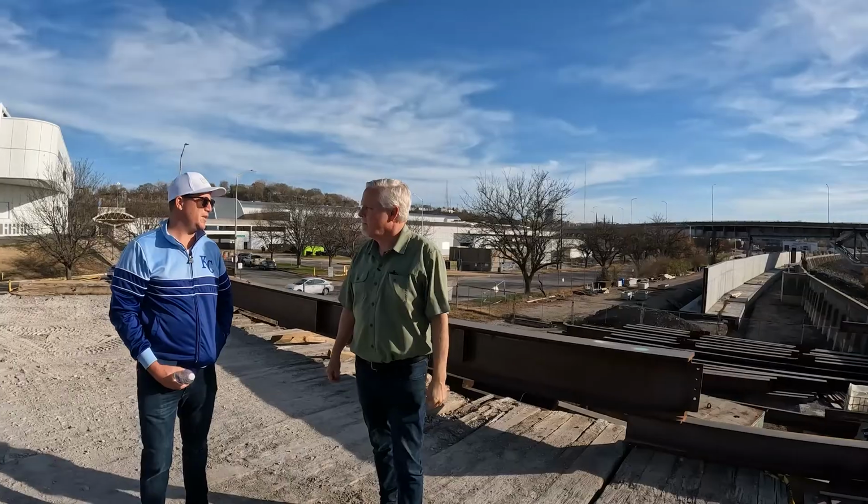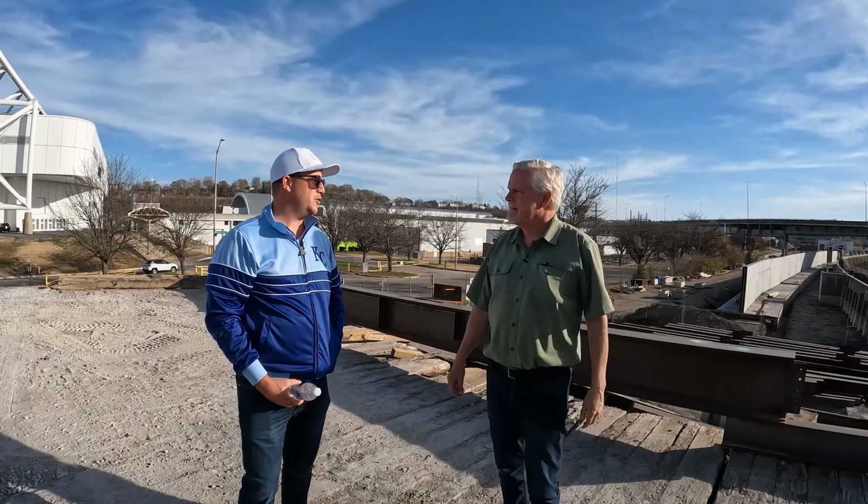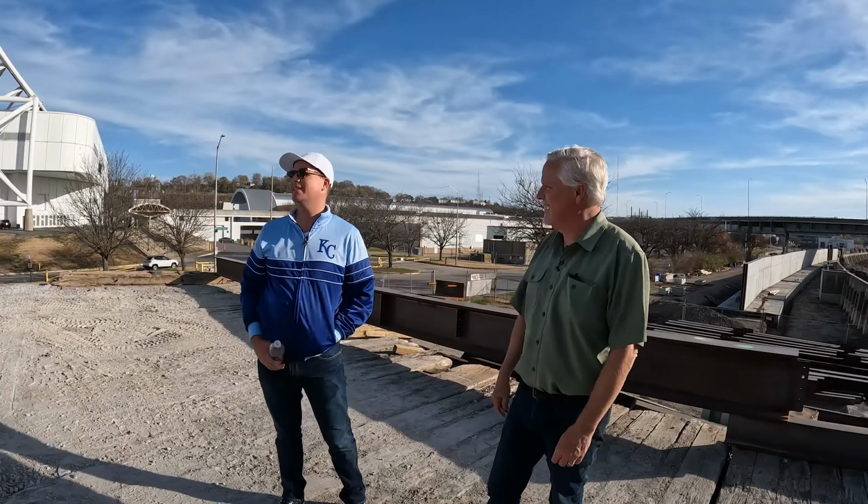So when's this project going to be done? We'll be open with the Rock Island Bridge in the summer of '24. When's the investors going to see their return? Starting a year or two after that. I'm just messing with you. I'm not worried about it.